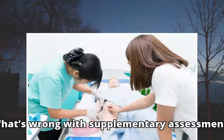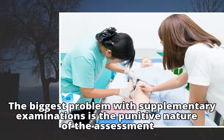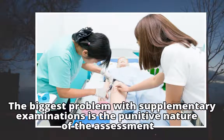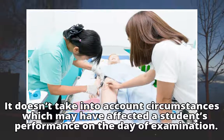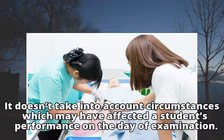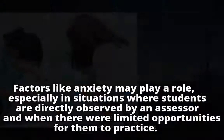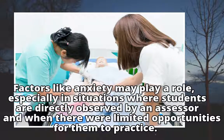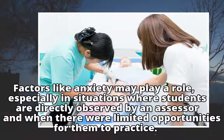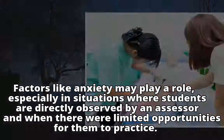What's wrong with supplementary assessment? The biggest problem with supplementary examinations is the punitive nature of the assessment. It doesn't take into account circumstances which may have affected a student's performance on the day of examination. Read more: what causes mind blanks during exams? Factors like anxiety may play a role, especially in situations where students are directly observed by an assessor and when there were limited opportunities for them to practice.